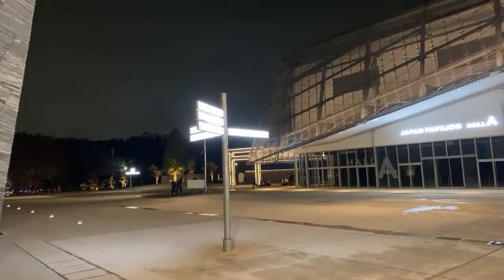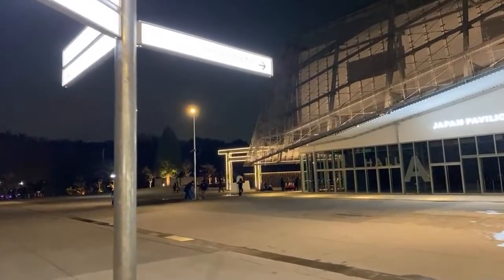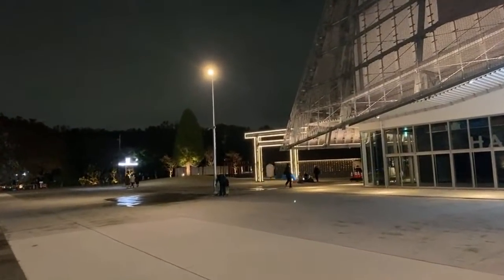Now, it's actually closed at 6 p.m. So we're going to get a chance to look inside after hours. They're keeping the lights on for me. I feel kind of special. I am special. Shh, don't tell anyone.